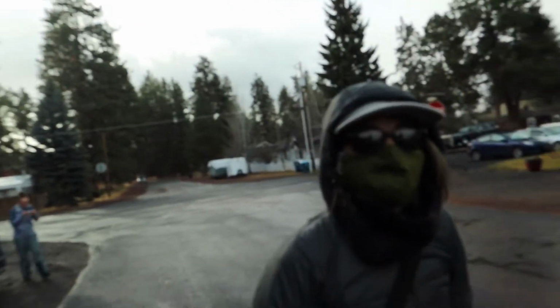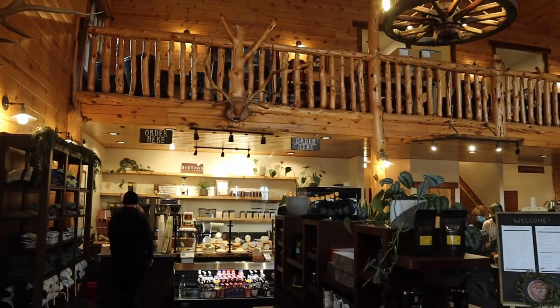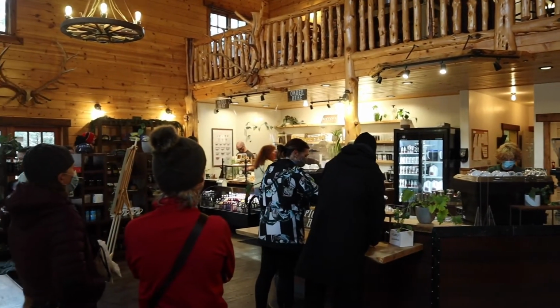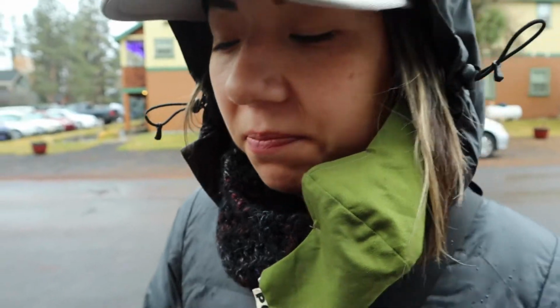We're gonna go get some coffee now. This is Sisters, Oregon. It's a very cute town. It sort of reminds me of Lake Tahoe a bit. The trees and the houses and stuff. It's nice. I'm all buttoned up. Can't even see who I am. Good. Lactose free.